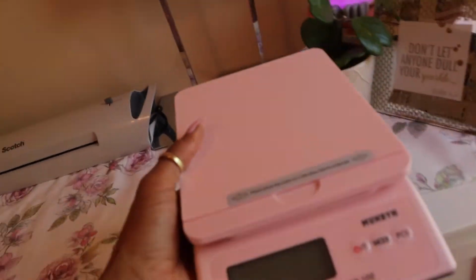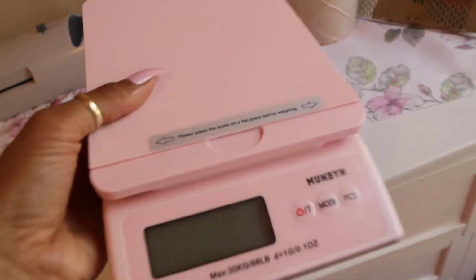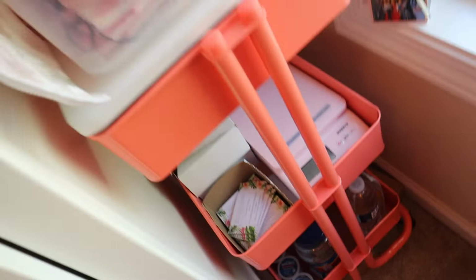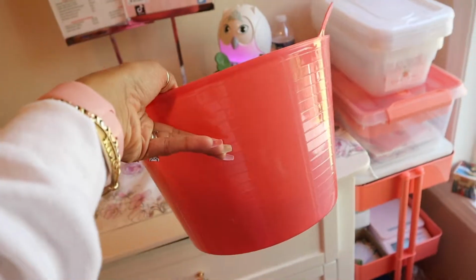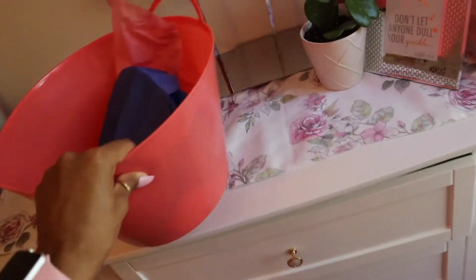So this is important to have when you have a business. They have all kinds of different scales, but I got this scale from Amazon, and this is what I use to weigh my packages that I'm going to be mailing out. And I have this container for when I have to deliver a few packages to the post office, and I put them in here so I can carry everything.